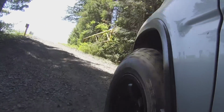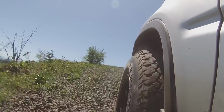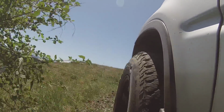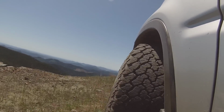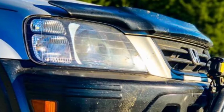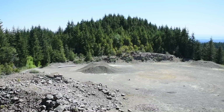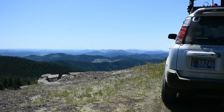I didn't come out here to play in the gravel all day, so now I'm headed up the road above the quarry and closer to the summit. I have to stop on the edge and capture a couple shots first. This is such a cool rocky outcropping to sit up on. From this point, we're already high enough that you can look back and see Eugene and Fern Ridge Reservoir, where I like to go out and have barbecues.